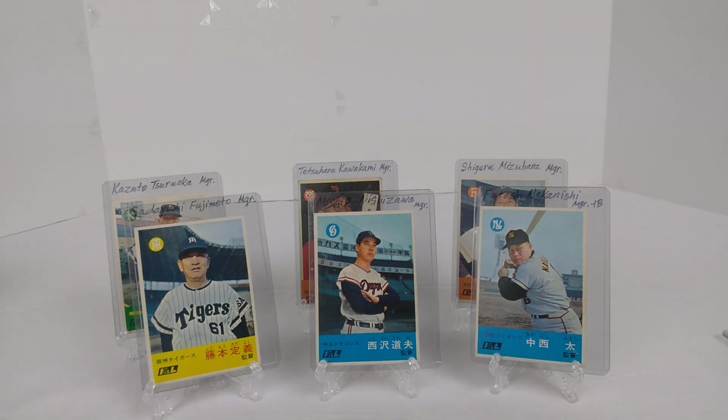We'll start with the Yomiuri Giants. The way the skip numbering works, the Giants are numbered 1 through 20. Then the Dragons are 51 to 71. The Tigers are 101 to 119. Then you jump to the Pacific League. The Hawks are 301 to 319. The Lions are 351 to 367. The Flyers are 401 to 410. They only had 10 cards. The rhyme or reason, I have no idea. So let's take a look at the Giants.